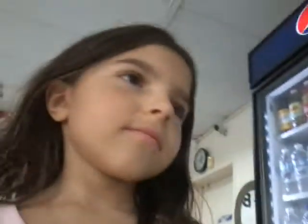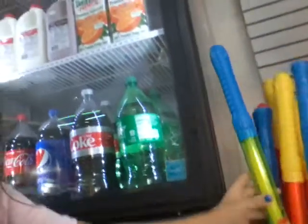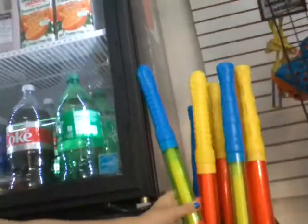Guys, today I'm going to be showing you a tour of the place where I don't live. It's just my mom and my dad's job, but whatever. So here is some beach stuff. We have these little squirt things that you use for the pool or the beach. Well, I don't really know because I've never used these before.